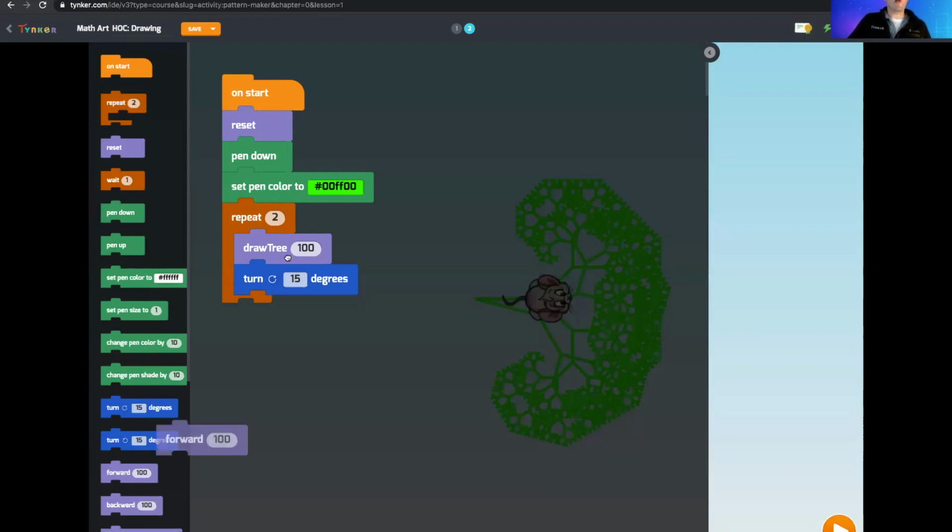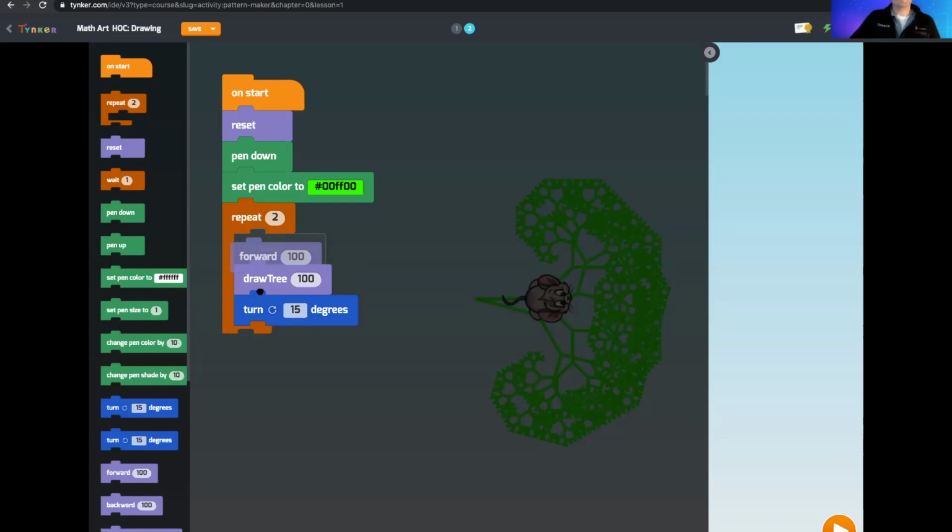We should probably tell him to go forward or something, right? Because right now he's just staying in the same place. So let's have him go forward, then turn right. And then let's change that degree a little bit. And then we're going to go forward 500 and see what happens.